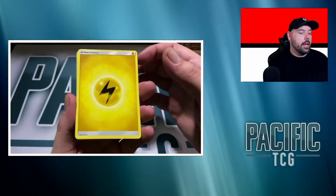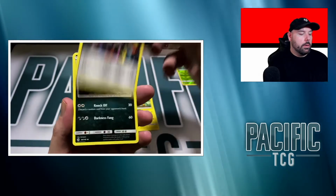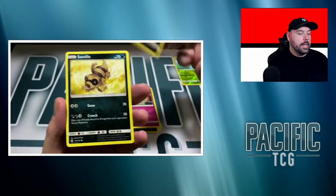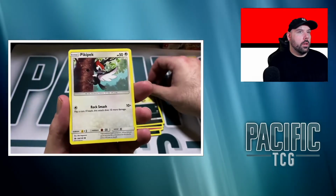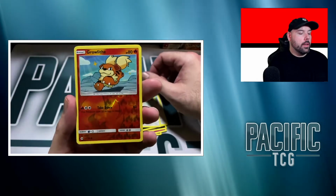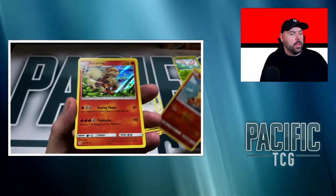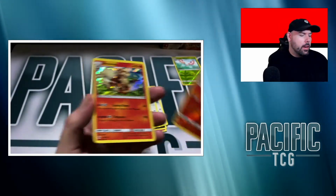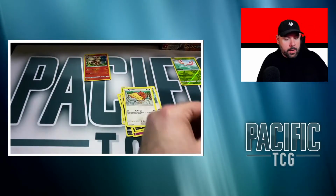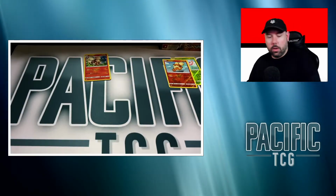All right, we've got an electric energy, Charjabug, rainbow energy, Krokorok, Snubbull, Alolan Rattata, Sandile, Pikipek, Spearow, a reverse holo Growlithe. All right. And for our rare, look at that, a holo Arcanine. Love that. That progression there, a reverse Growlithe to a holo Arcanine. All right, so we're going to put these over here. We'll keep our holos over there, and then we'll throw our anything ultra rares above.